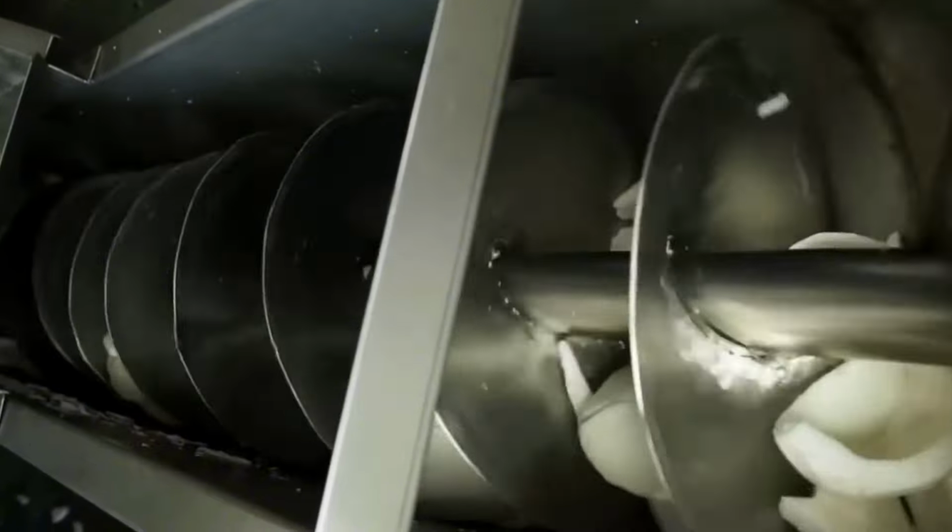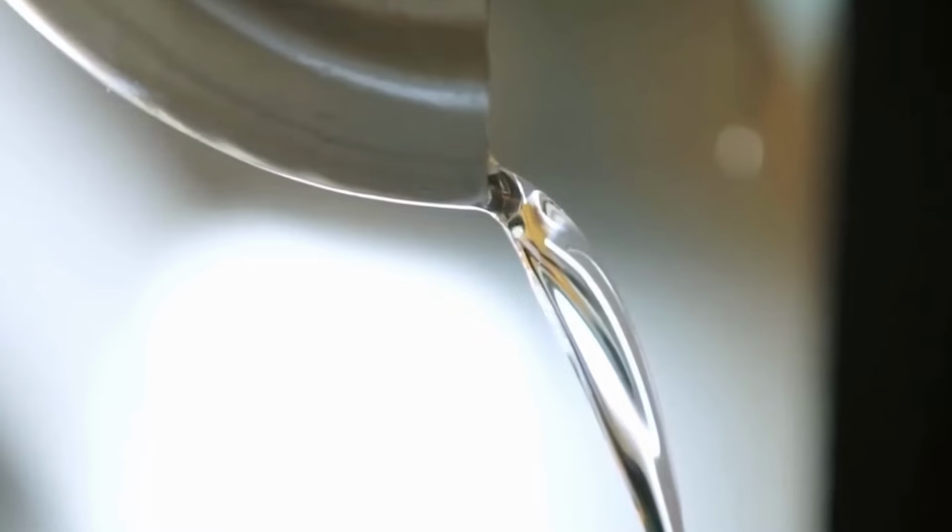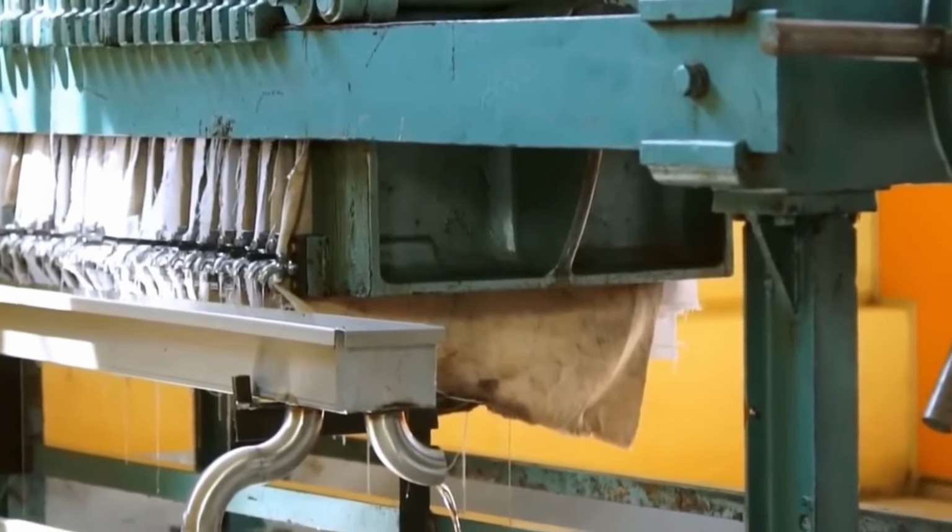But it doesn't end there. More processing is needed for this pure liquid to become real oil. The oil is finally filtered and bottled as pure, clear coconut oil.